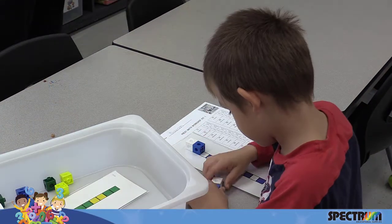So this program is 7 kits that you will do on average 3 times a week. Each kit will give you enough activities to cover a month, so you'll have enough activities to cover the whole year. There's over 160 activities throughout the year that the children will be doing, so it's very hands-on. The children are very engaged while they're working on them.